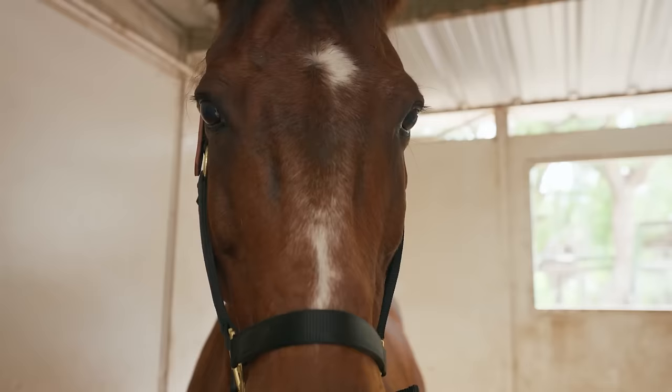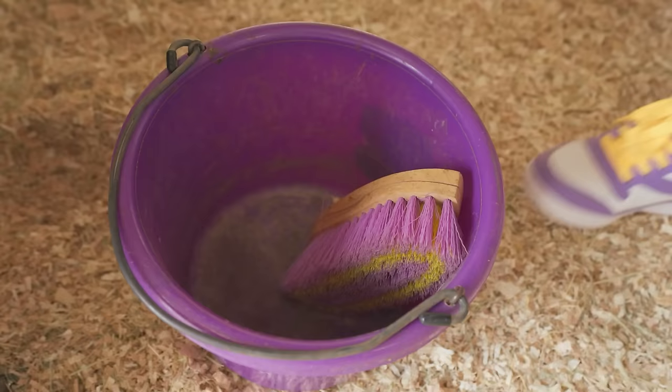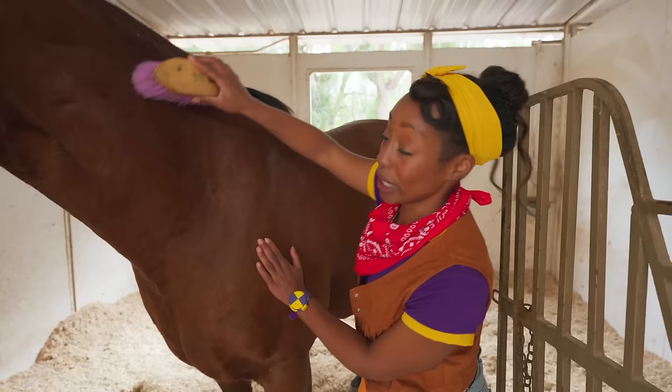Just kidding. Now it's time for some grooming. I'll grab my brush. Wow. It's important to clean off any dirt that might bother them under their saddle. We can also check for any injuries he might have gotten overnight.